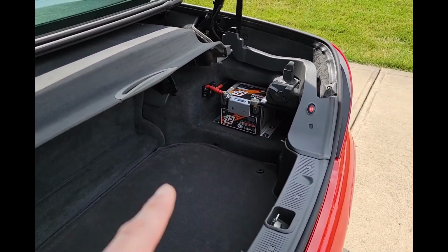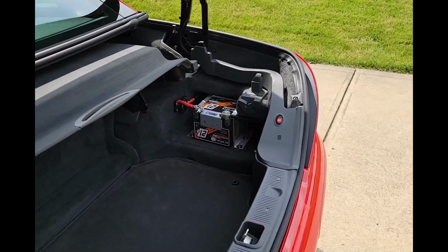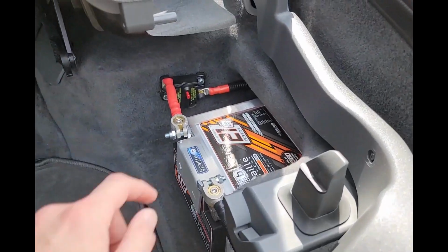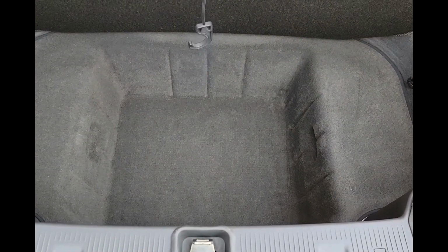You can see this is the starter battery here, like I was talking about, was relocated from the position in the engine bay to the back of the vehicle here. It does have a kill switch right there. You have even more cargo room here underneath.